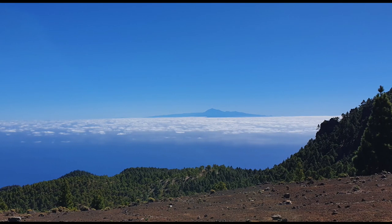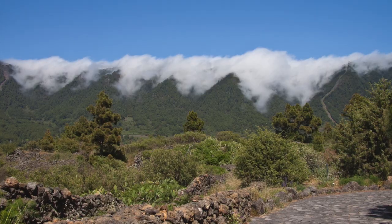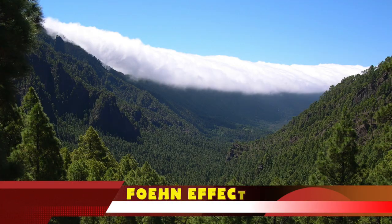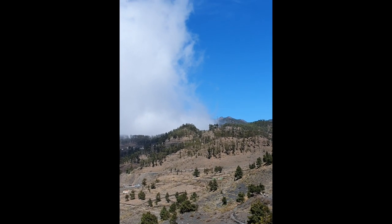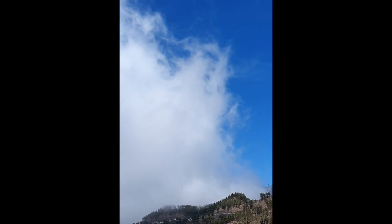This also gives me a great chance to talk about the very wicked cool cloud effects caused by the Atlantic trade winds. It's called the Sea of Clouds, or it's scientifically known as the Foehn Effect. Without getting too technical, basically what it does is keep the clouds trapped in certain areas on the island, creating these brilliant cloud formations.